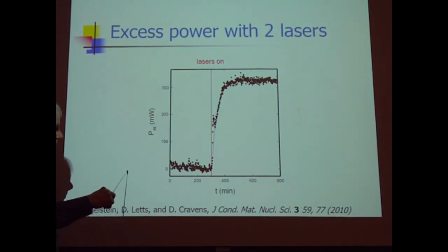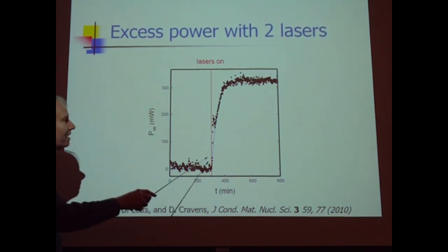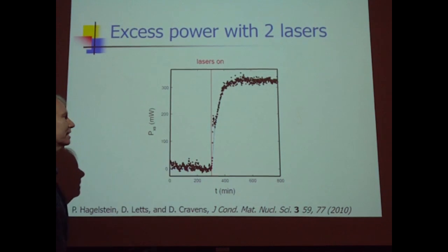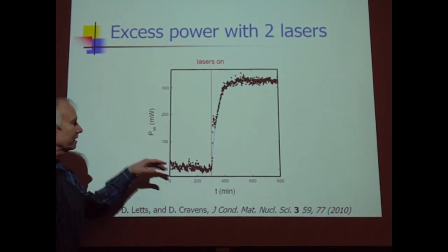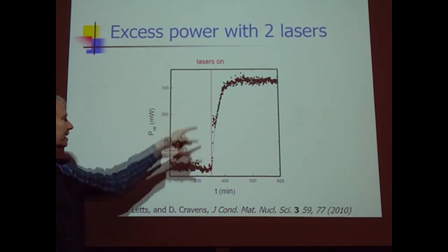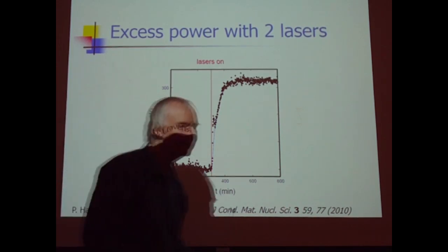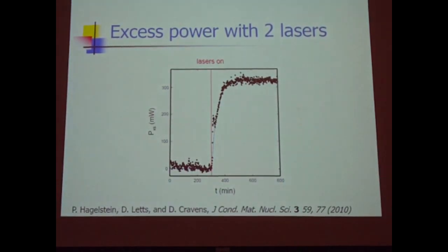Here there's no excess heat. Actually, I showed this before on Monday. The two lasers turn on, and there's a substantial excess heat event. The absorption from the two lasers is about 15 milliwatts. We're seeing an excess heat event, more than 300 milliwatts here. And there are many examples of this.